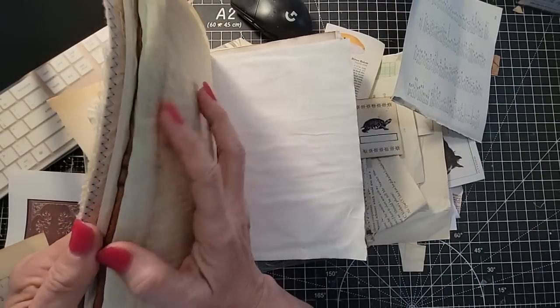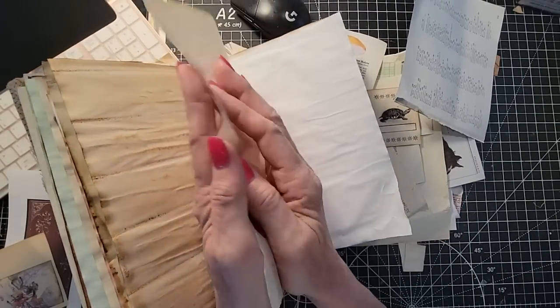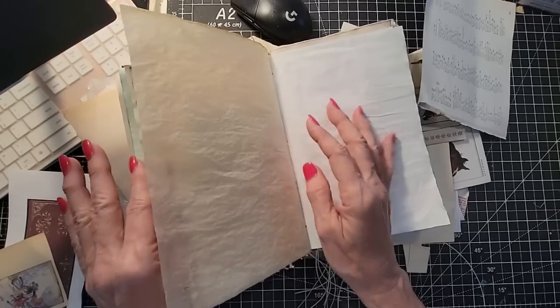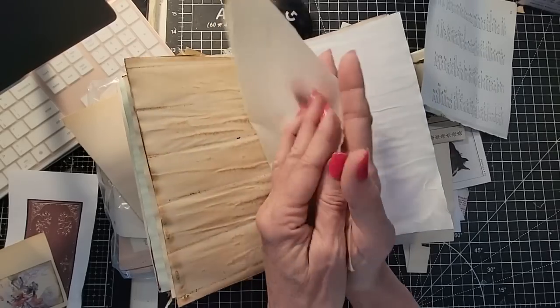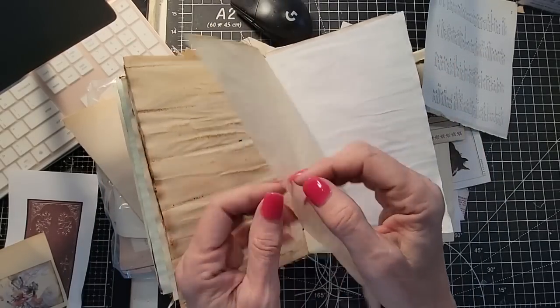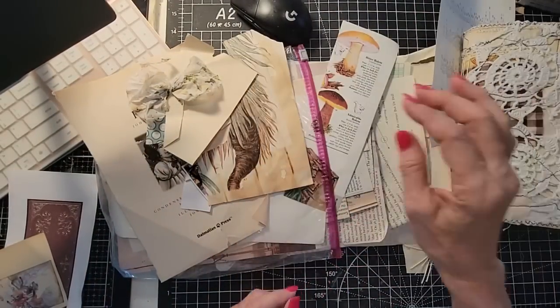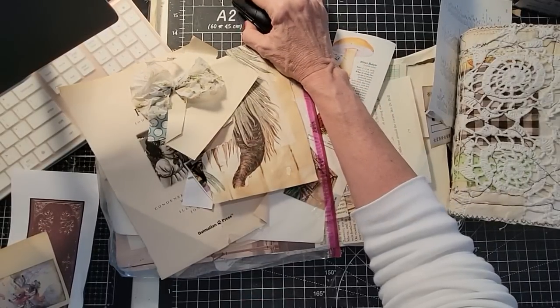Oh, crinkly tracing paper dyed. I always forget about that. I just found some I dyed a long time ago, and this stuff is awesome. If you ever get some tracing paper, tea dye it or coffee dye it, and then let it dry, and then you can do that, and it's wonderful. It's like hours of fun. I know. Okay, all right, we got that one.